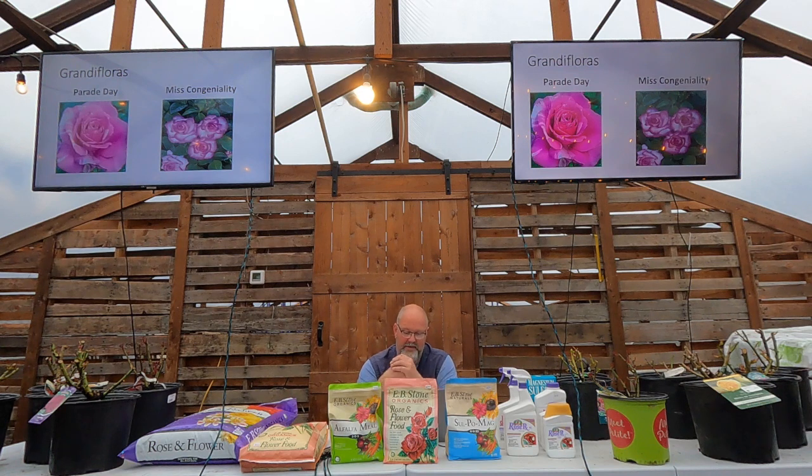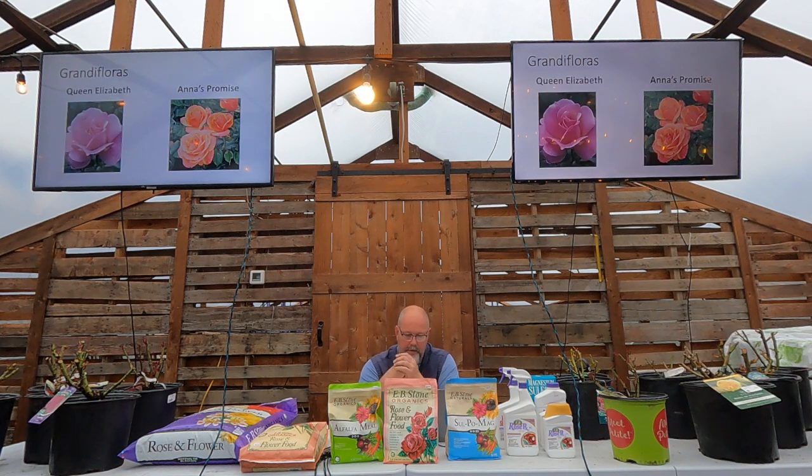And I'm sorry, I call that the Sandra Bullock rose. I'll probably get sued for calling that, but Miss Congeniality. That was one of the first ones I saw a number of years ago that came out with that beautiful painted edge. So again, to me, it goes back to that florist rose. Well, you can't grow that here. Yes, you can. There's some really fun kind of painted edge type roses you'll see out there now, like Miss Congeniality.